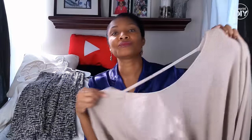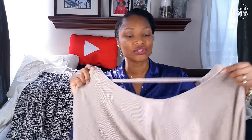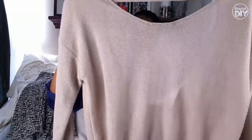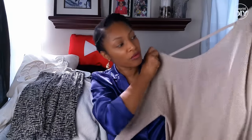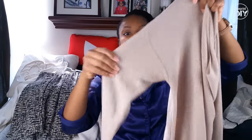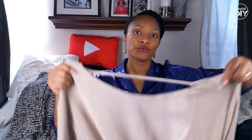Okay, so the next item is a sweater. This is the brand Kira. And I wore it in the lookbook with some wide leg pants that I'm going to show you next. But I really like this sweater. I got it from Family Thrift Outlet for $1.25 a day. At any rate, I just like this sweater, and it looks really simple from the front. At first I couldn't figure out how to get it on, and it's kind of breathable, so like I said, really good for a warm climate.